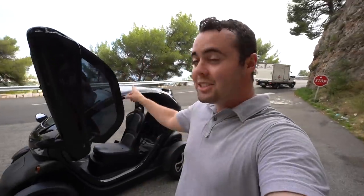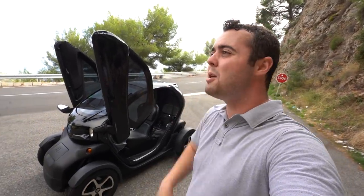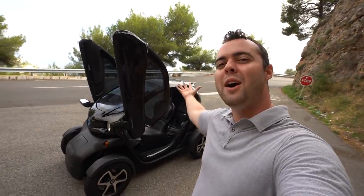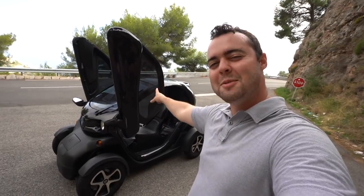They even make one with 5.4 horsepower. This one has 17 and it's easily one of the slowest cars I've ever driven. So one with 5.4, I can't even imagine. But yet at the same time, it is so much fun. Who would have thought that pretty much the slowest car in the world, the cheapest car in the world, is also incredibly fun to drive.